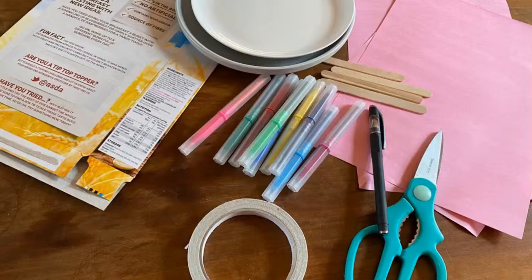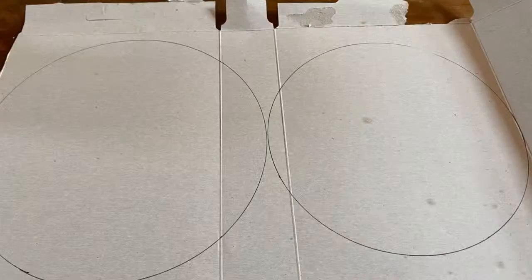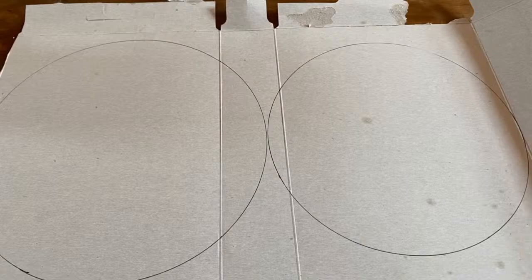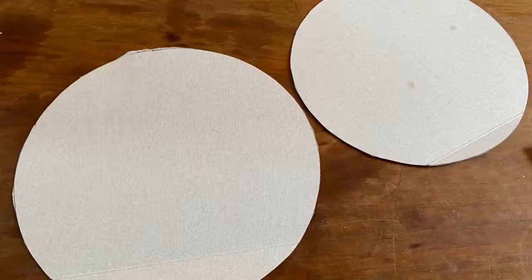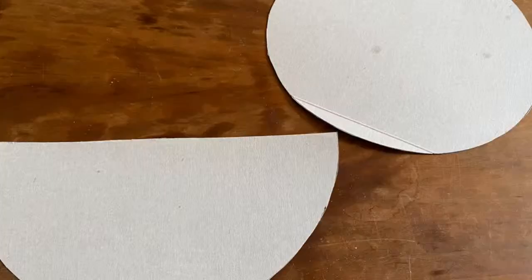Let's get Scraptastic. Today I'm making a bird's nest. These are some of the materials I need. You can either use a paper plate or you could draw around something circular on a cardboard box. We'll need two circles, one which is slightly bigger than the other. I drew around two different sized plates, then cut those out and then cut the bigger one in half.